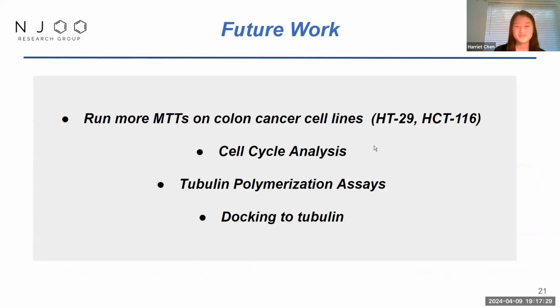For our future work, again, we'll run more MTTs on colon cancer cell lines like HT29 and HCT116 cells, and do cell cycle analysis. Like before with our esters, we looked at the cell phases and G2/M phases. So we hope to see inhibition of tubulin or something different with our new analogs. We want to complete our tubulin polymerization assays and also do a computational analysis of tubulin for the analogs.